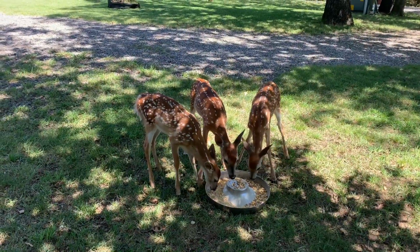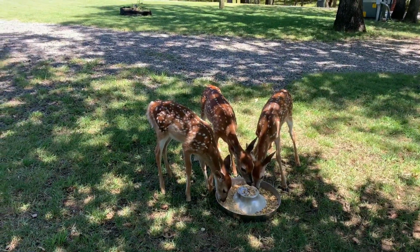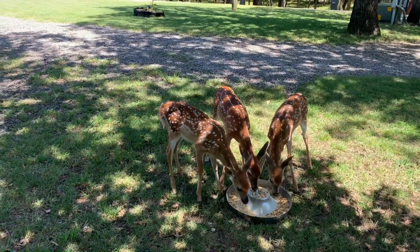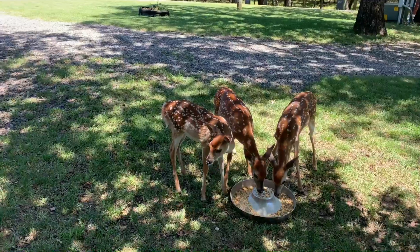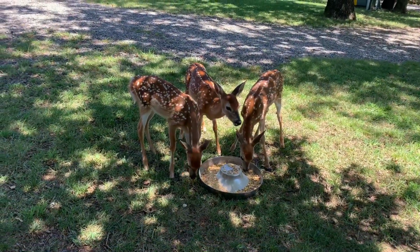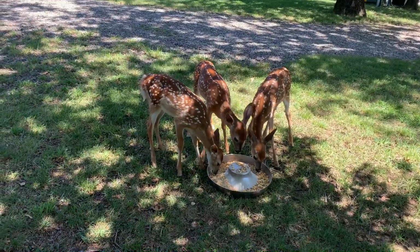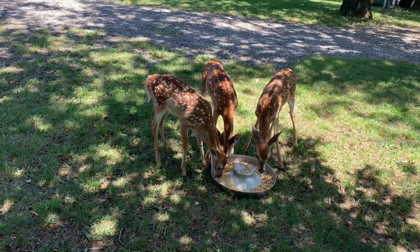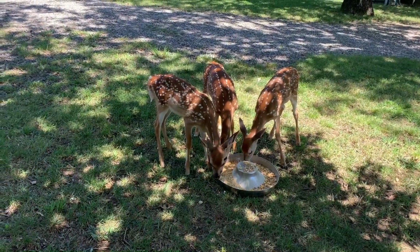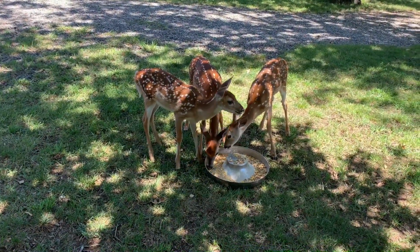I think I mentioned before that I was able to get the orange collar off of Indy that we were kind of afraid might get too tight. And we had been concerned about how we were going to get it off, but yesterday he was eating at this pan, and I just reached down and got it off of him, and he never missed a lick in the deer pan.